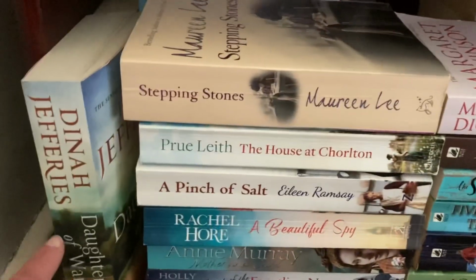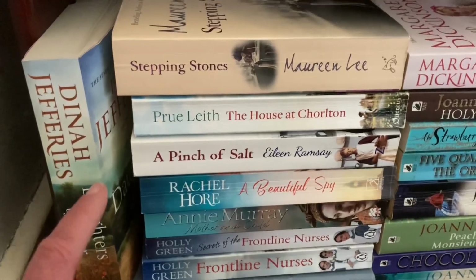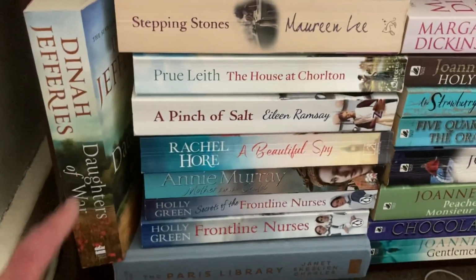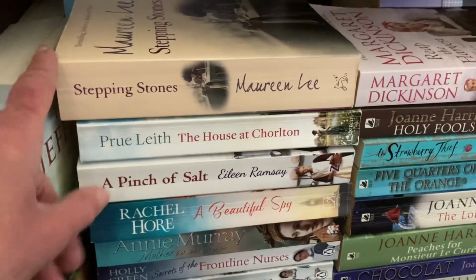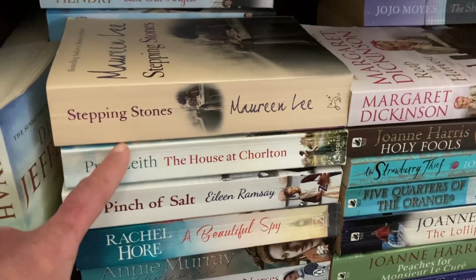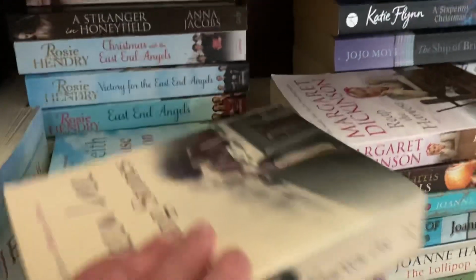So we've got Diana Jeffries' book that I looked at, because I remember someone said about her. I can't remember who. That was Nikki from Red Dot Reads. So I've got this Maureen Lee book that's been on my shelves for ages. House at Chorlton by Prue Leith. That looks really good.